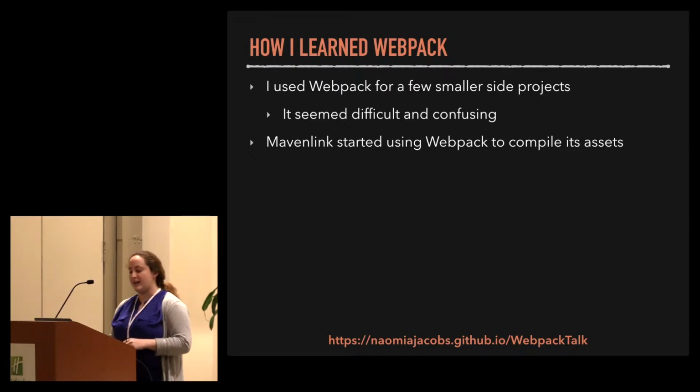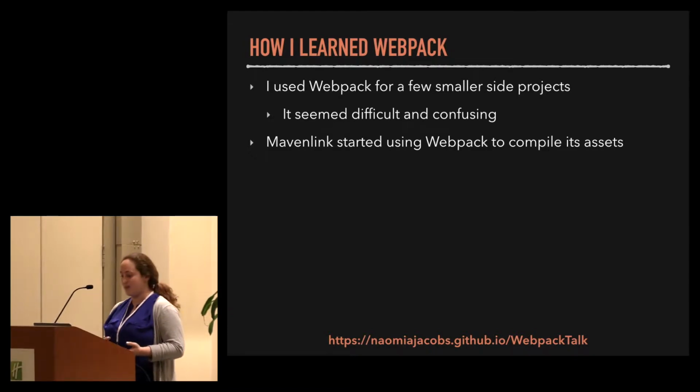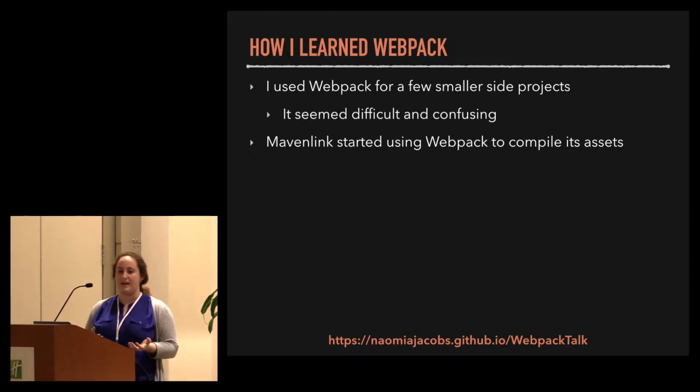And I realized that learning how to use a tool is a lot harder when you don't know how it works. So I started trying to figure out, okay, what is Webpack doing under the hood? How does it work? And I found a ton of stuff on how to set up my config file, saying here's how you use Webpack. But I didn't really find much on what it was actually doing under the hood. So I started doing some research, and today I want to share with you what I've learned.